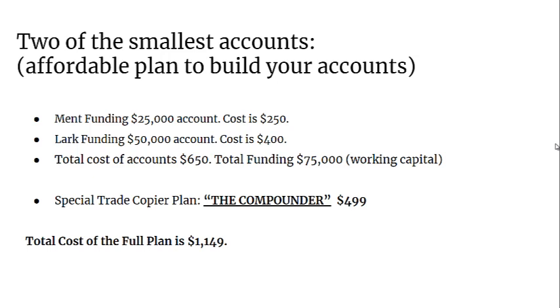Remember, you can start off with just Mint funding and purchase my compounder, link Mint funding to the trade copier, and you can use the second trade copier in the compounder subscription sometime in the future when you're ready to purchase the second account. And time doesn't start until you connect the second account and you get your first trade in that second account. So again, $1,149. That is really all that's required in this example for you to build your accounts all the way up to $1 million.